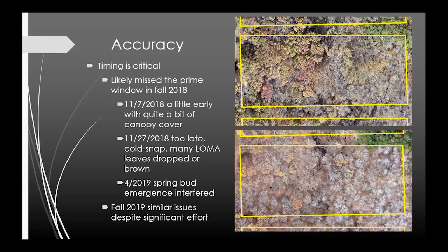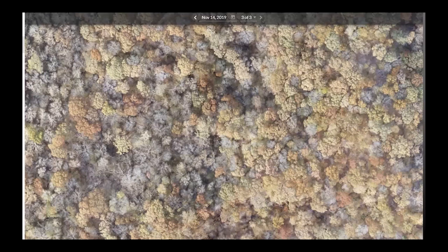And then in the spring, we tried again because at that time, of course, the bush honeysuckle leaves out a little bit before the canopy, but we still had some pretty significant interference between spring bud emergence and some early leaf out. And in the fall of 2019, we tried to address some of those concerns, and we were basically flying throughout the entire month of November. But we still ended up running into a lot of the same issues, and it's probably variability year to year and from site to site, and even from species to species of these canopy trees, some of which will hold on to their leaves much longer.